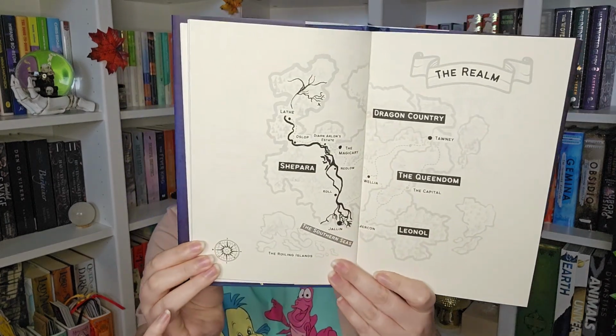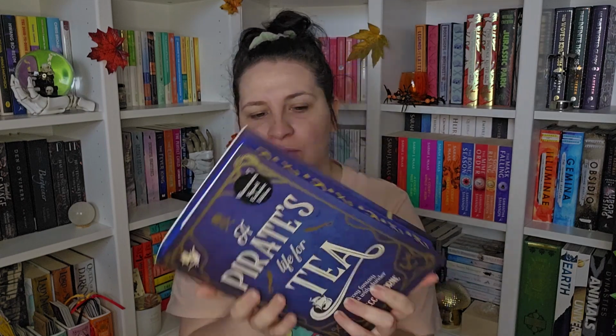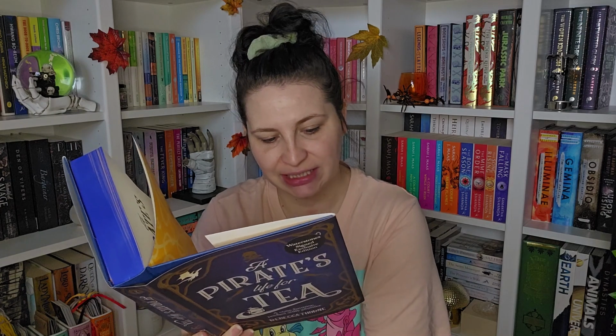It does have a map inside. It's quite a basic map. It's always helpful to have one. It does have sprayed edges, which are also nice. And I will read you the tagline inside, and it says, "Take a break with this gloriously cozy sapphic fantasy, rife with mischief and steeped in fun." And it says, "They'll face low shenanigans and high tides." I just think it sounds really good. I can't wait to read my first cozy pirate fantasy.